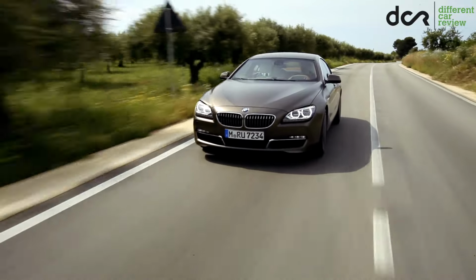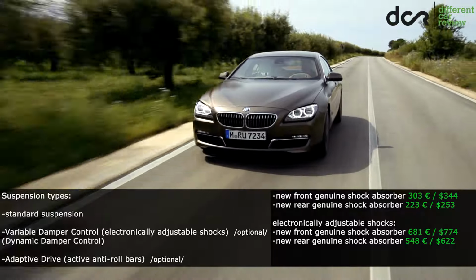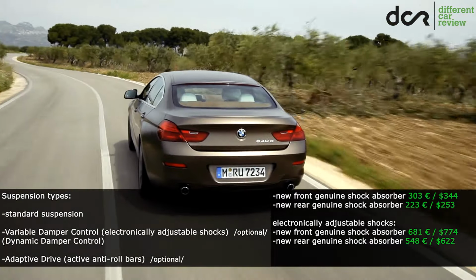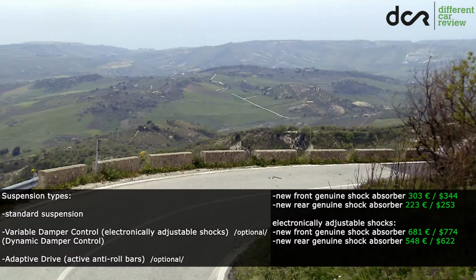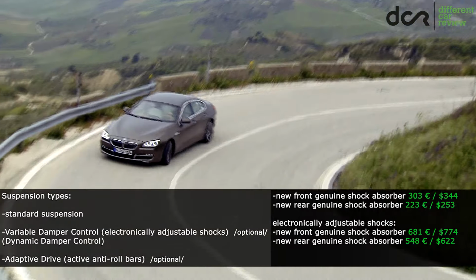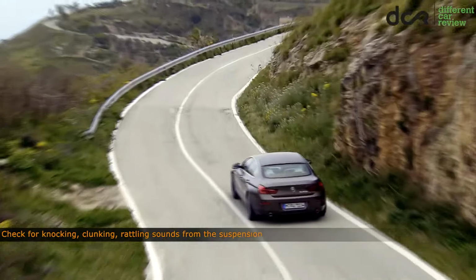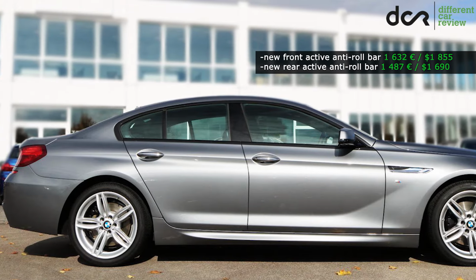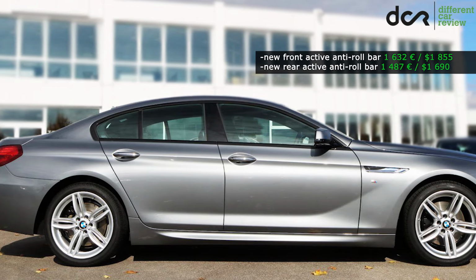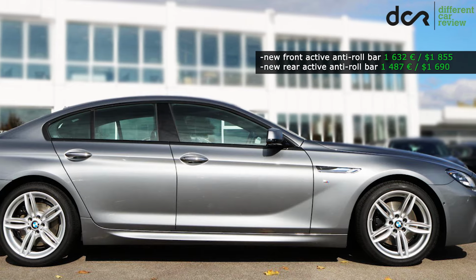This BMW was available with either the regular suspension or with the optional electronically adjustable shock absorbers. Plus, some cars are also equipped with the active anti-roll bars, which minimize the body roll in corners. As usual, check the suspension for strange sounds and check also the control arm bushings for wear. The active anti-roll bars should be still in a good condition, since the car is still young, so there is no problem with them yet.